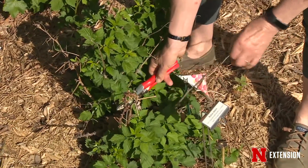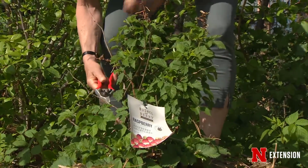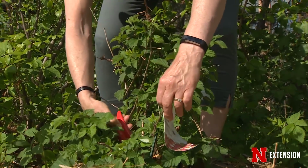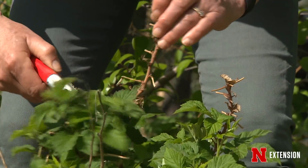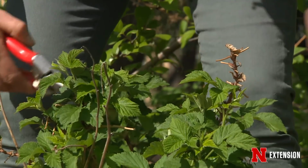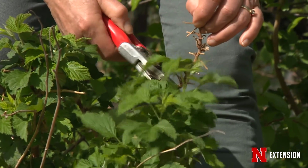So what we're really going to do here is simply take the old canes out, the old dead material. It's always very important with all of the brambles, or the raspberries and blackberries, to get all the dead material out whenever you see it, because that is where the inoculum for diseases can occur. We're going to leave the small runners on the sides because, again, those will be potentially fruiting canes.